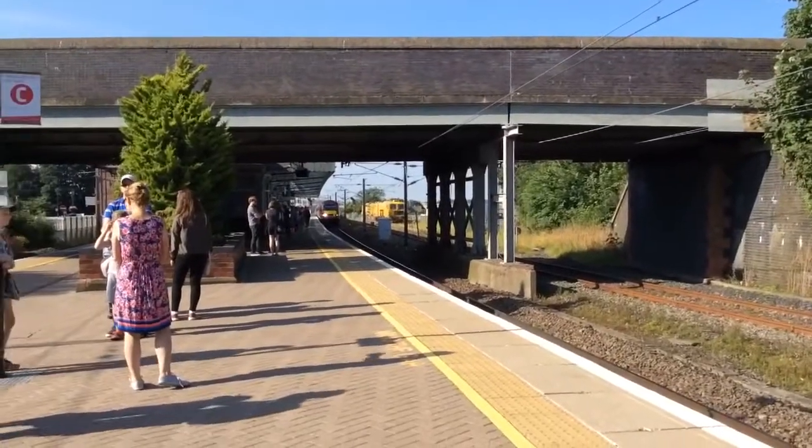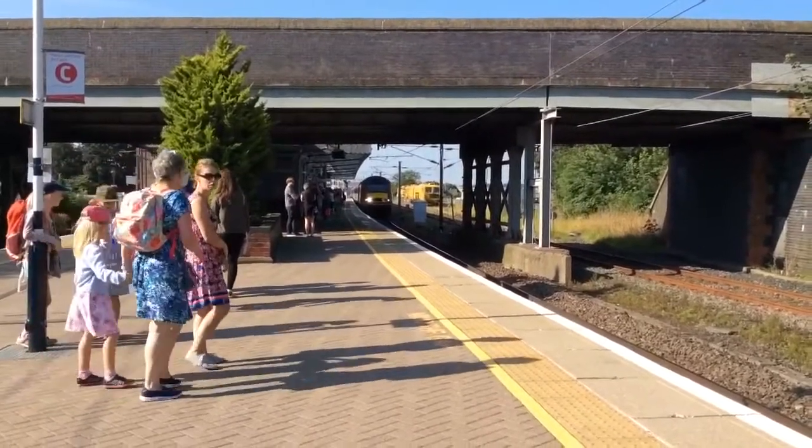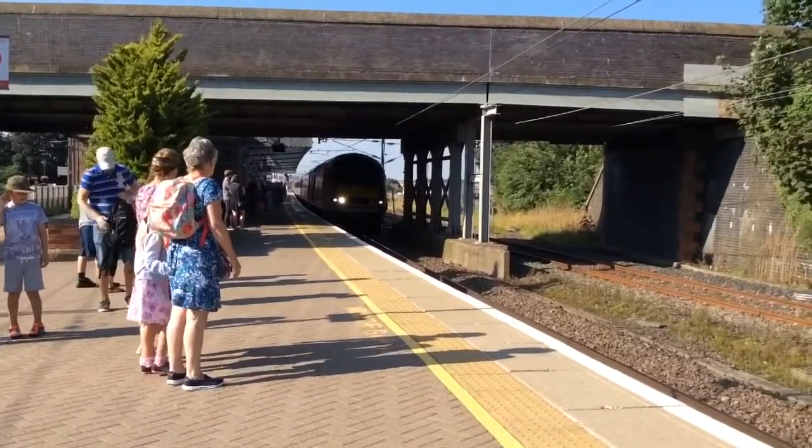Now approaching platform 2 at Berwick upon Tweed will be your 09:32 1S03 train service from Leeds to Aberdeen. This is my train for Aberdeen.